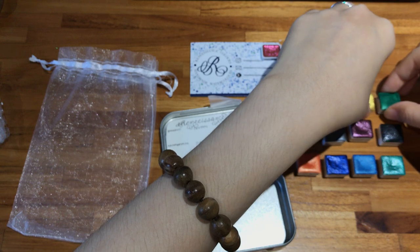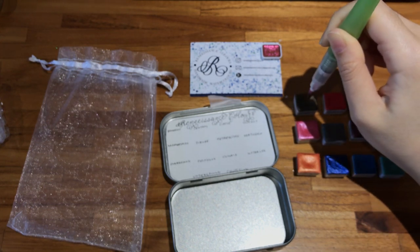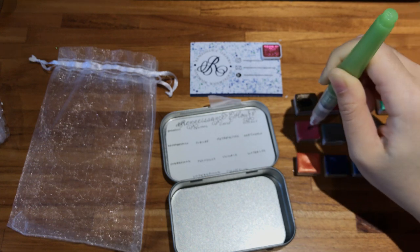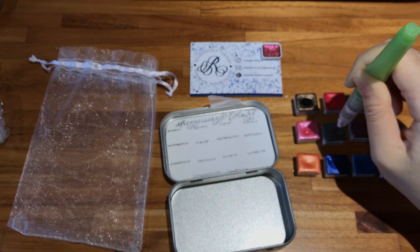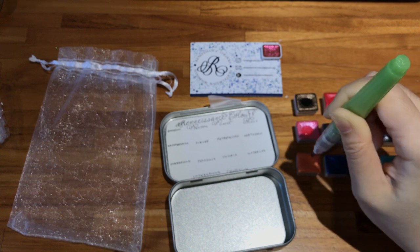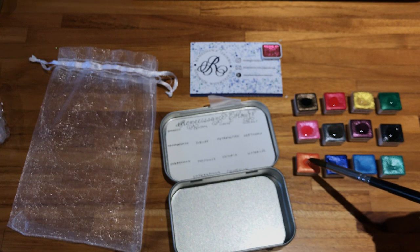I do need to pre-wet them. And okay, I think I have just enough water for getting them pre-wet. So exciting. Oh, maybe I don't. I need to refill the water, because I wasn't expecting that we were going to do swatching. Oh, it's a surprise. Okay, yeah, I'm out of water. And not to worry, I just have to dab like that. Maybe two, just to get enough water.